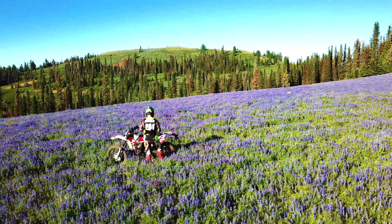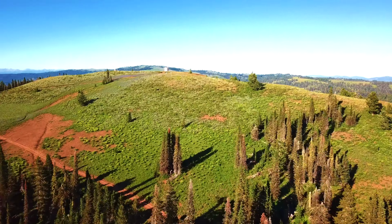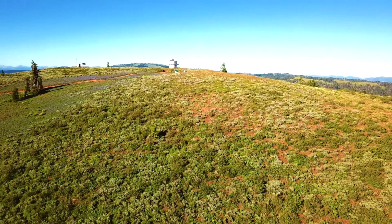Indian Mountain Lookout is another one that is really scenic and fairly easy to get to, and there is single track in the area. I would rate it a 6 out of 10.